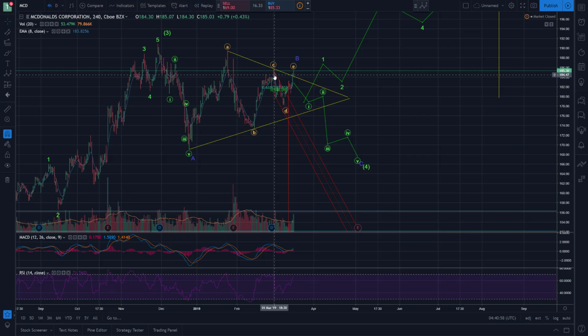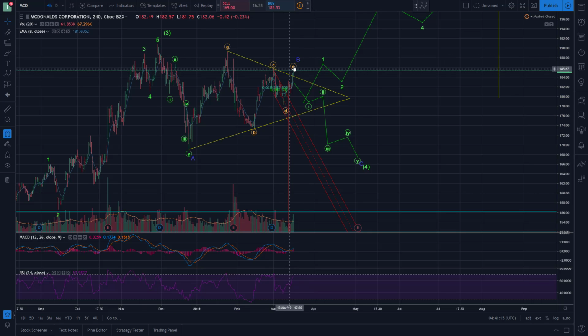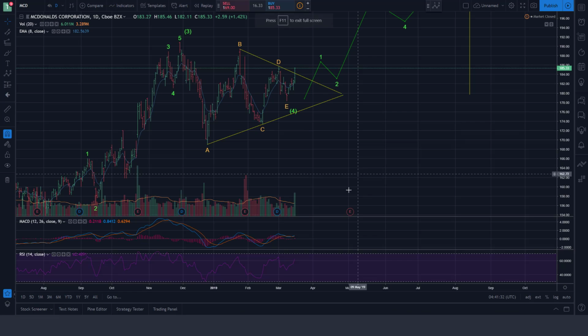So if we get above, let me get this number here, 185.63, we can pretty much rule out that this is taking place, although so far we haven't gotten there yet. We got as high as 185.37. So right there, close to invalidating this, at least on a short-term basis. But if we failed here and came down, we could still be doing the A, triangle B, and then a C wave thrust down. Again, I don't view this as the higher likelihood scenario, but it still has not been invalidated yet. But anyways, we'll go back to this other chart for a moment.